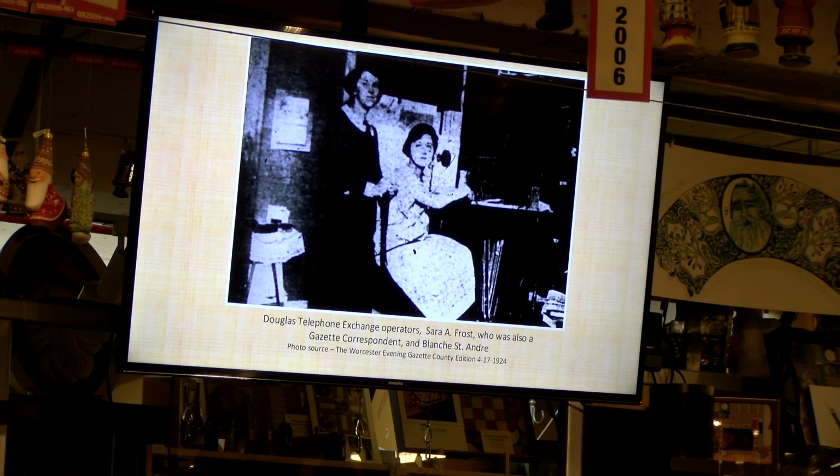So the ingenious people decided to make a chain of cars. In other words, we need another alarm. And they would go four miles down to this telephone station. And these women worked through the night. It was Sarah Frost, she's standing, and she was also a TNG correspondent. And Miss Blanche St. Andre.